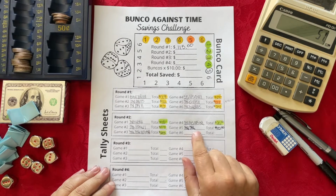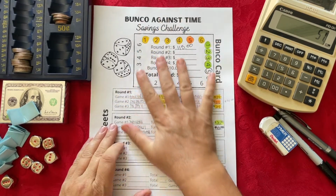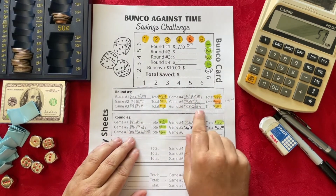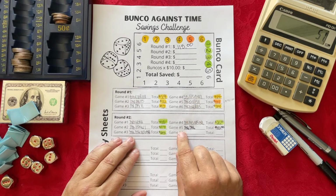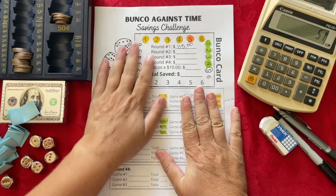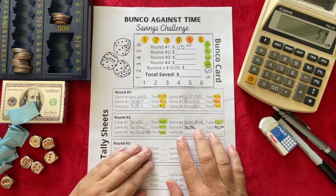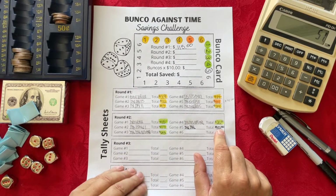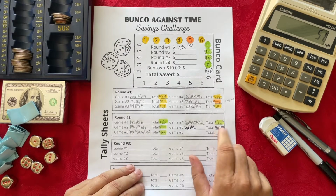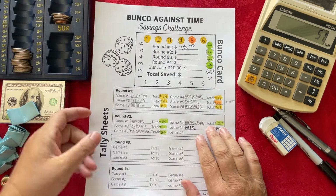I didn't get a 3 of a kind of any sorts, and I was looking over this tracker. I have not got a single Bunco so far, and I've already played 11 games. Is that insane or what? I don't know what the deal is, but today was the lowest out of all of the weeks so far with $10. But you know what? I will take it. So $10 for Bunco against time for this week.